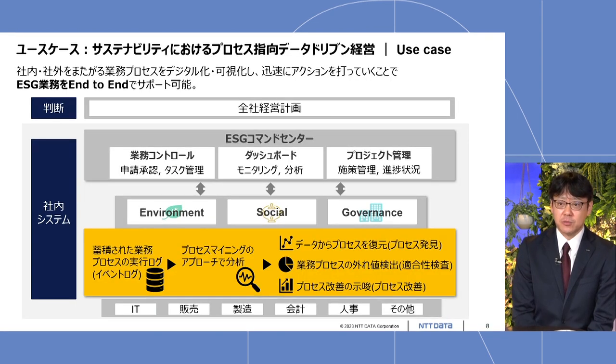We believe that process-oriented data-driven management also plays an important role in sustainability management. Originally, as an indicator of efficiency, the basic use of process mining was to visualize the process execution time. However, there are many other quantified indicators such as CO2 emissions, risk values, and so on.